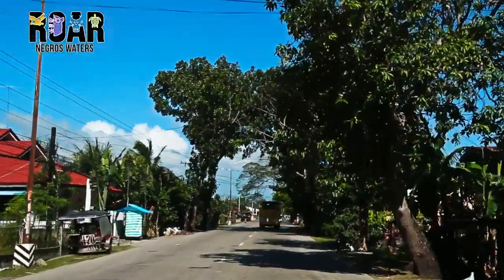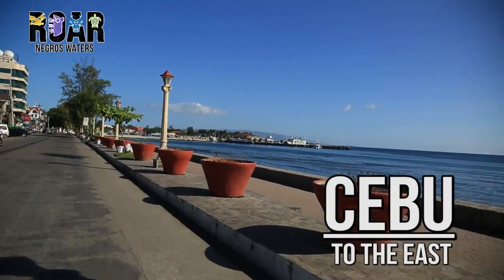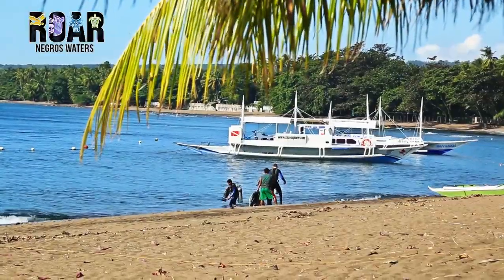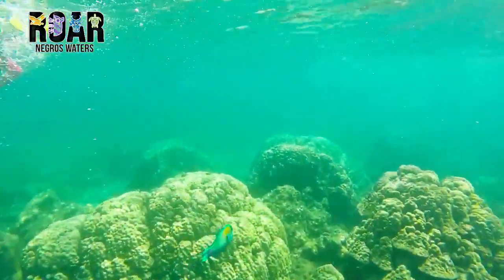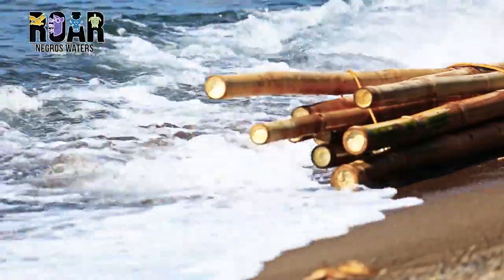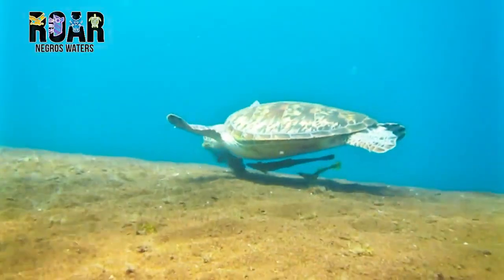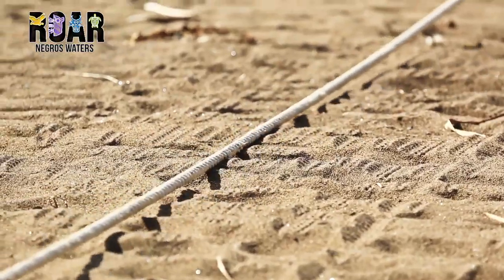The island of Negros Oriental, which faces Cebu to the east, across the Tanon Strait, and Siquijor to the southeast, is one of the country's most popular diving destinations because it is home to Apo Island, where you can swim side by side with a pawikan. Lining up Darwin is a perfect stretch of miles and miles of more than 50 shades of gray-colored sands.